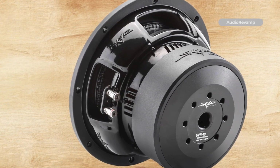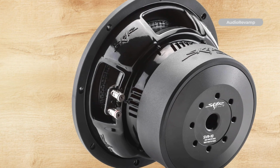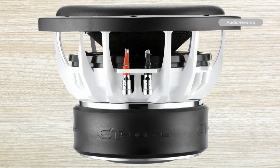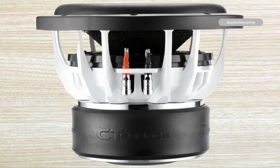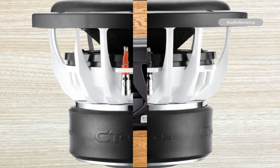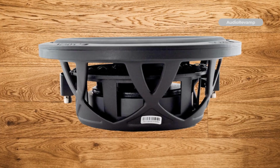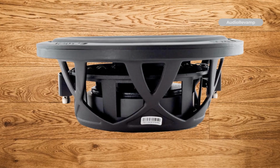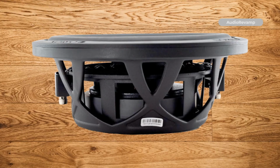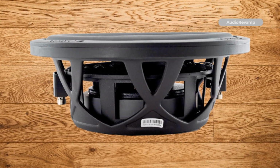Whether you want a compact shallow mount design like the ORION XTR, a budget-friendly powerhouse like the Skar Audio SVR, or the ultimate bass beast like the Sundown U10, there's a subwoofer here for every type of driver. In conclusion, when it comes to choosing the perfect subwoofer for your daily driving setup, it's all about finding the right balance between power, sound quality, and practicality.